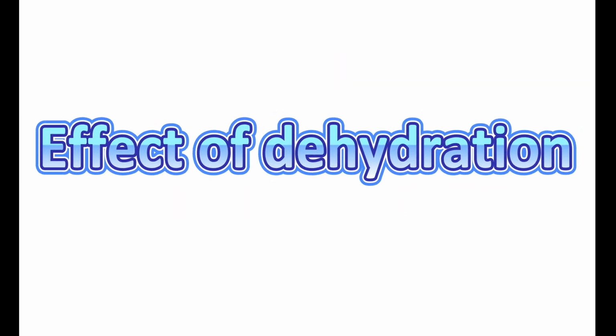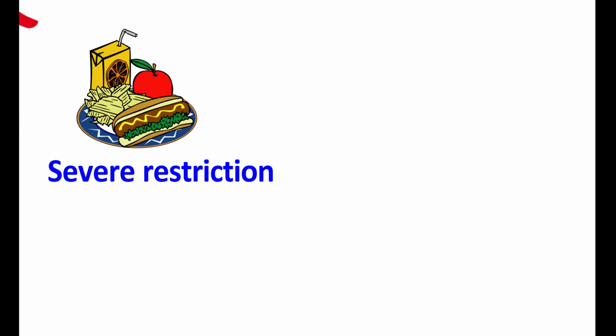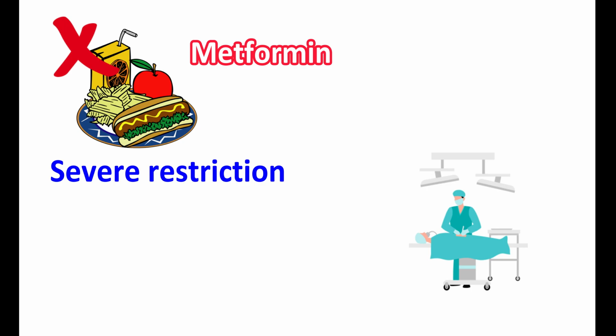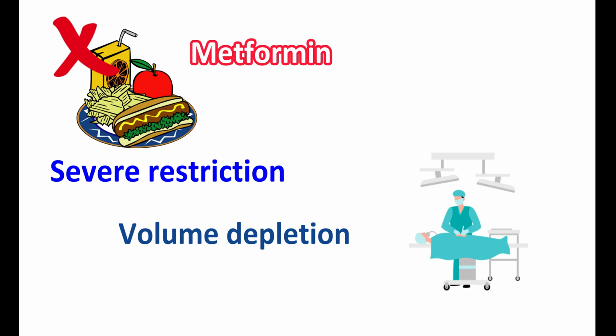Effect of dehydration. In people who are having severe restriction of food or fluid intake, use of metformin is not recommended. Particularly during the surgery, dietary restrictions are common, which may reduce the intake of fluids. This may lead to volume depletion and hypotension. In such conditions, metformin may be temporarily discontinued and replaced by insulin therapy.